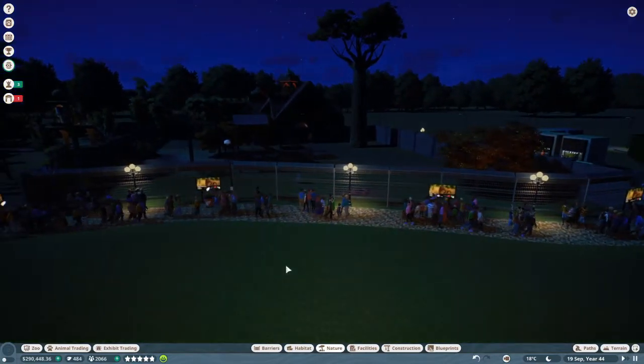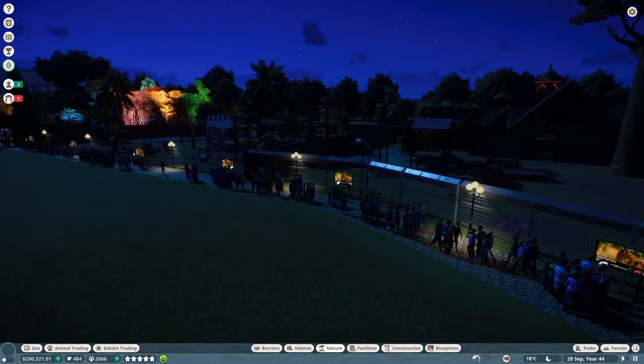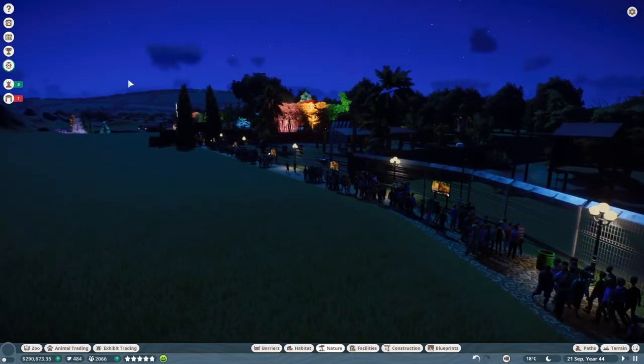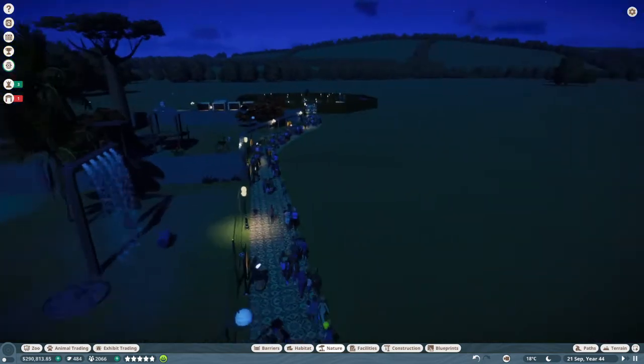If I turn that off, I like how there's that little red glow up the top there. And like, if you're looking over that way, it's all bright and colourful. You can actually see the wolf enclosure from over here, which is quite cool.